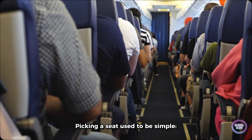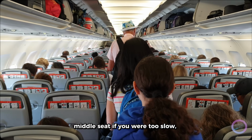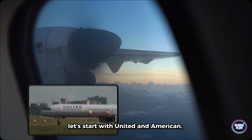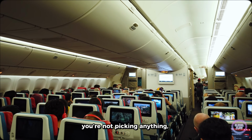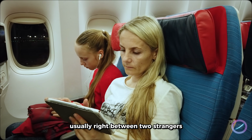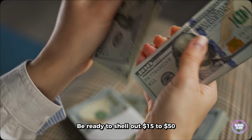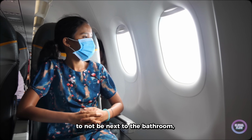Picking a seat used to be simple. Aisle for legroom, window for naps, middle seat if you were too slow. Now, it's a miniature pricing maze, and the airlines are holding the cheat codes. Let's start with United and American. If you booked basic economy, you're not picking anything. The system assigns you a leftover seat at check-in, usually right between 2 strangers who've already claimed the armrests. Want to change it? Be ready to shell out $15 to $50 depending on where you're flying, and how desperate you are to not be next to the bathroom.